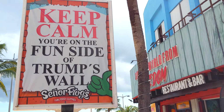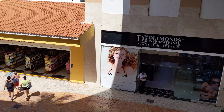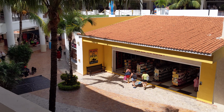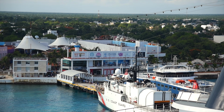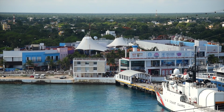That said, you can walk a bit down the strip. They have a Pizza Hut and a bunch of other large stores for you to eat at. So, they've got quite a bit of stuff in this area. If you just want to get off the ship and enjoy, you can walk around, go to one of those restaurants, and then get back on the ship. So they've got a pretty good variety of different foods.